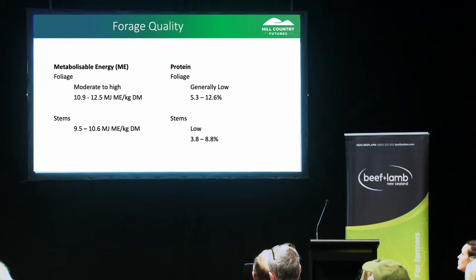I'm not sure we'd grow lambs for month after month, but as a maintenance feed, short-term maintenance feed, it can be done. Any questions about that?